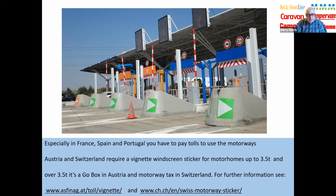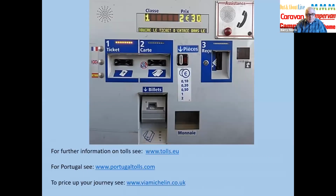Austria and Switzerland are different. They require a vignette windscreen sticker for motorhomes up to 3.5 tons, and over 3.5 tons, you have to obtain a go box for Austria, and you pay a motorway tax in Switzerland at the border. If you want further details of that, see those two websites at the bottom. It's got all the details. Some of it you can fix up before you go, and other things like the go box and the motorway tax, you probably have to sort out at the border.